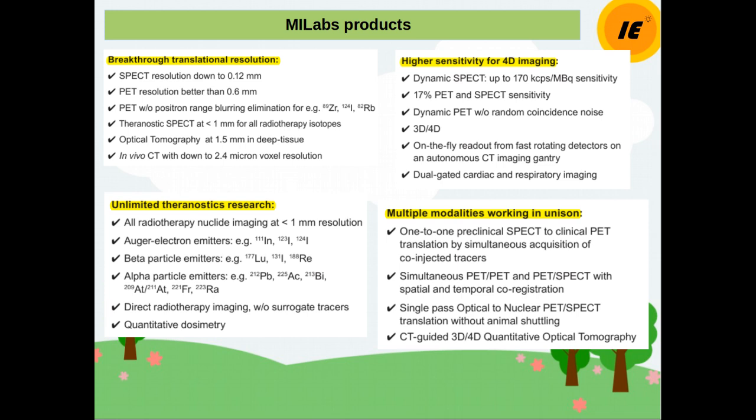Now here, for all their products, they are highlighting what you can do with their product, like breakthrough translational resolution. Translation is used as in you are translating some technology or some understanding from an experiment on the disease from preclinical to clinical. So that's why they use it, and I don't know exactly why they call it translational resolution, but anyway.